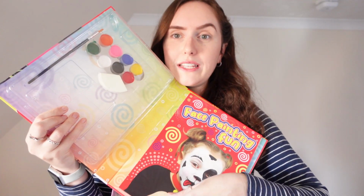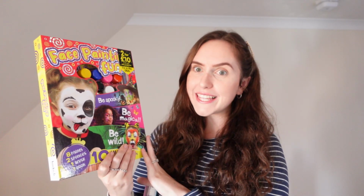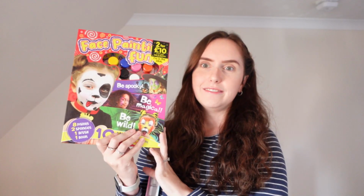It's got 8 paints, 2 sponges, 1 brush and 1 book. So it's got 10 designs you can follow. It's got literally all the step-by-step guides and then the sponges and the face paint. And then obviously she can be let loose on Ruby. She can be let loose on Lucy as well. I'll just let them loose in the bath. They can do their own thing.